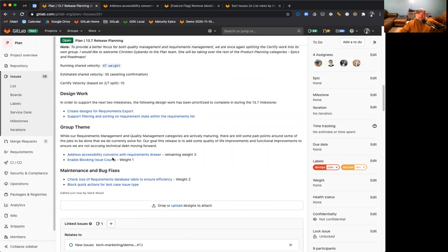I'd like to start by talking about a couple things that we're working on for design throughout this 13.7 milestone. These features are expected to be developed during the 13.8 milestone. The first one is we want to create designs for the requirements export. We're working on releasing requirements import here shortly, and export would be the next logical step, where we can export requirements back out of GitLab, including some of the functionality that we've built into GitLab, like the coverage data and whether or not the requirements have been satisfied during testing. So we're happy to see that moving along.